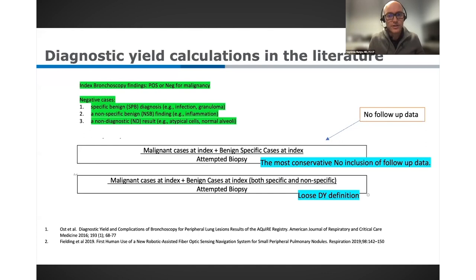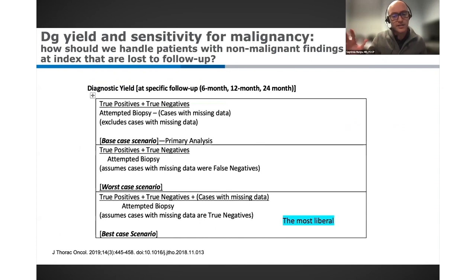We're familiar with the ACQUIRE registry by Dr. David Ost, who probably used one of the most strict definitions in bronchoscopy studies, because that definition did not allow for follow-up. The specimens were considered diagnostic either as cancer or a specific benign diagnosis at the time of the procedure. But other definitions are more loose, like one used by Dr. David Fielding in one of the papers that used the Ion robot, the original paper actually, from a few years ago in 2019, where both specific and non-specific benign diagnoses were included at the numerator.